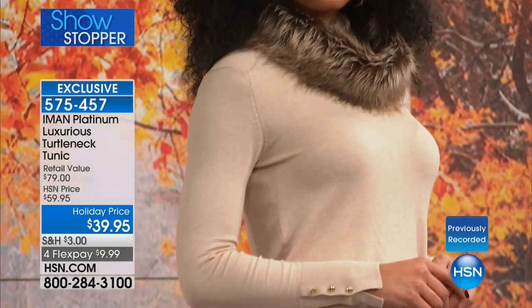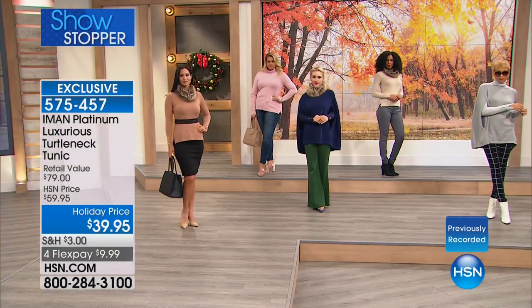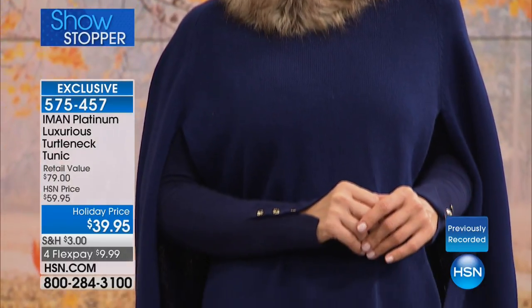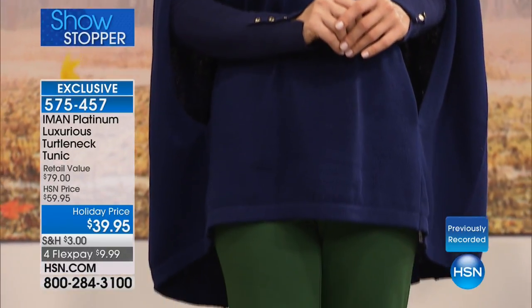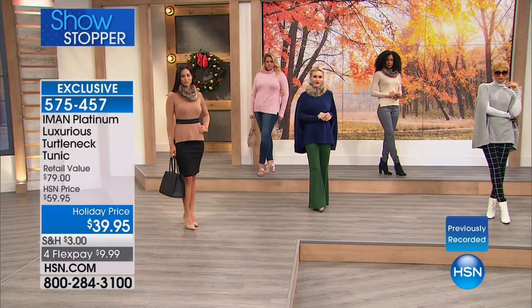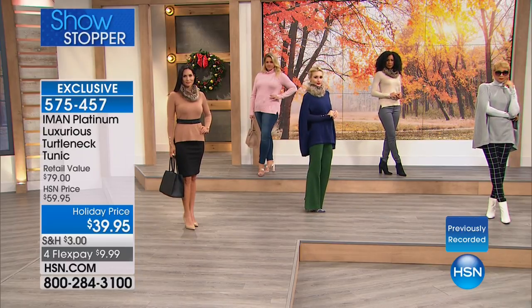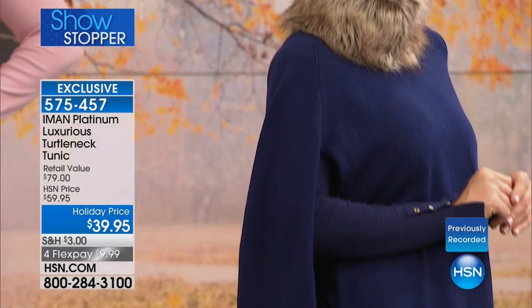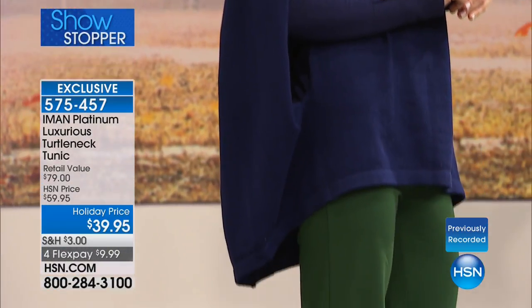And I love the way our girls look in this. Ooh, see with that faux fur collar? That looks so elegant. Look how chic that is. She's wearing the navy cape, and then she paired it with the hunter green palazzo pant. So cute. So again, you can do the matching color back to our Today's Special.